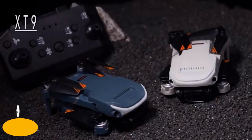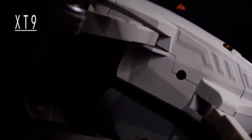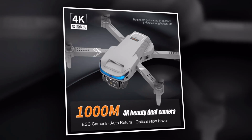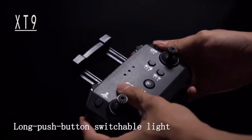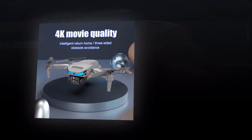Introducing the LSRC XT9 Mini 4K Professional FPV drone, the perfect tool for capturing your adventures in stunning detail. Let's take a look at some of its amazing features. First up, we have the 4K HD camera that delivers crystal clear images with incredible detail. Whether you're shooting video or stills, this camera ensures that your footage is always sharp and vivid.